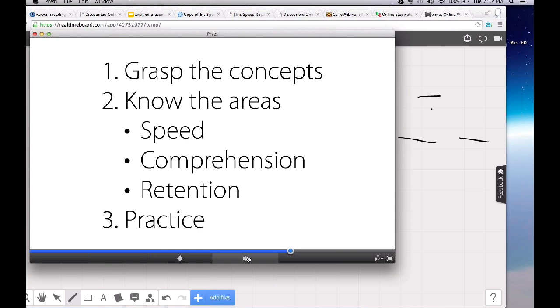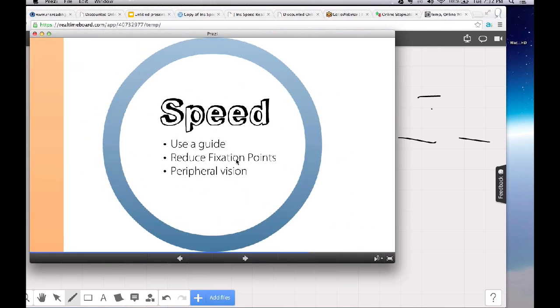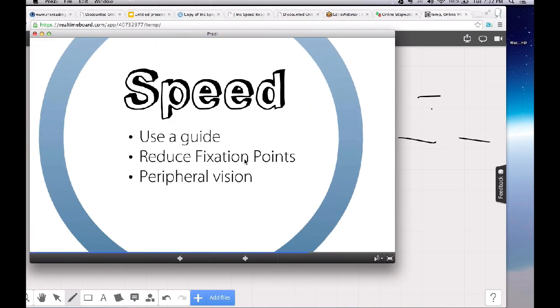All right, so I'm going to just jump right into the techniques right now. There are three things that you can do right now if you want to increase your reading speed. Number 1 is you've got to use a guide. So you've got to use a pen, a finger, or some type of moving guide to govern your reading. I'm going to show you how that works in a moment. I'm going to pull up the article.